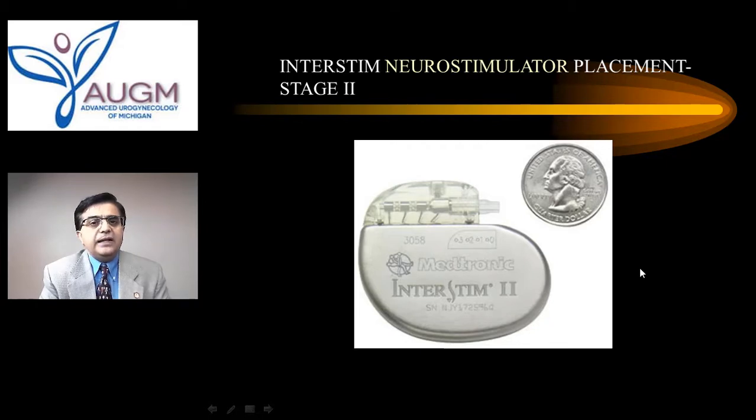Now remember, you don't feel this signal. This is below threshold, so you don't perceive it, but it's doing what it's supposed to do, which is blocking the bladder nerve from coming back and being recognized, and at the same time stimulating the nerve around the urethra to make it nice and strong.